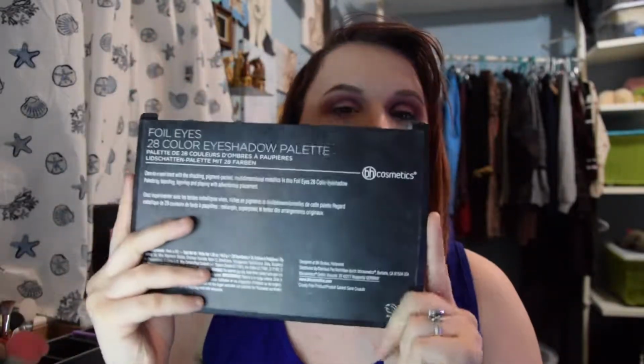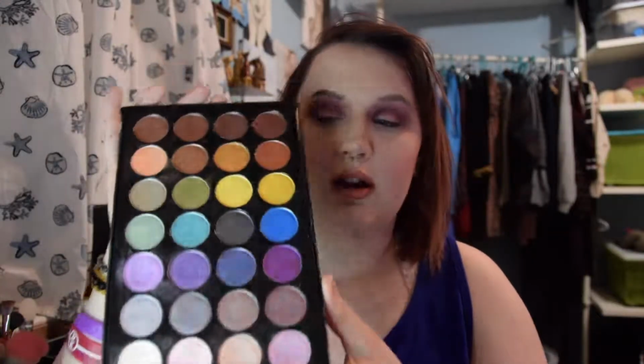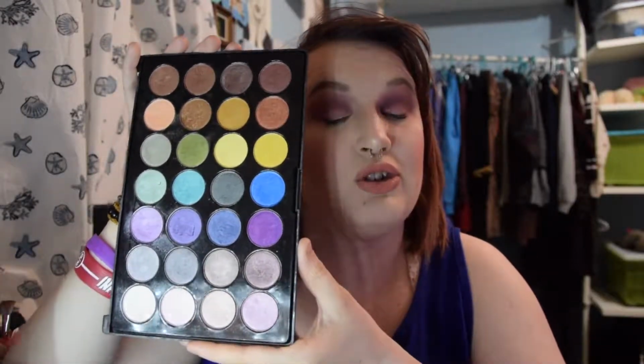Okay, so we're going to step away from the matte eyeshadow palette and we're going to focus on this beauty right here. This is the shimmer palette from the same brand, part of their collection. This is the foil eyes. This is the 20 eyeshadow palette. And I do not know really if they sell these online anymore, but if they do, you should certainly grab one and get your hands on it.